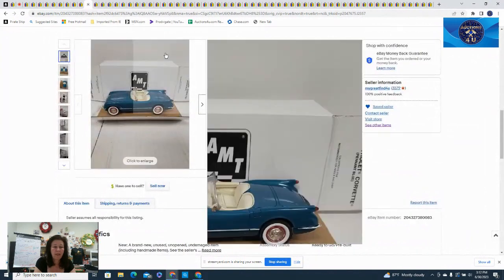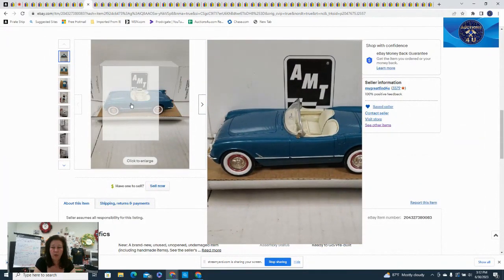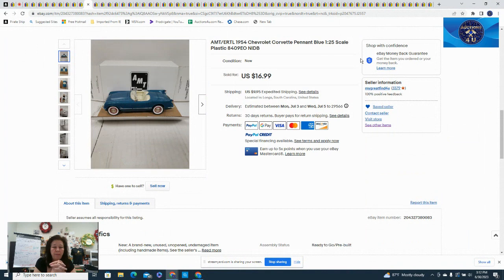This next item here was part of our die cast lot. Really pretty color, new in box. Made by Ertl. It was a 1954 Chevy Corvette, 1/25 scale, $16.99 plus $19.95 in shipping.